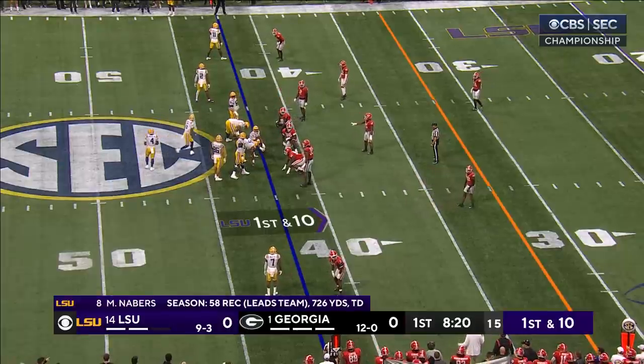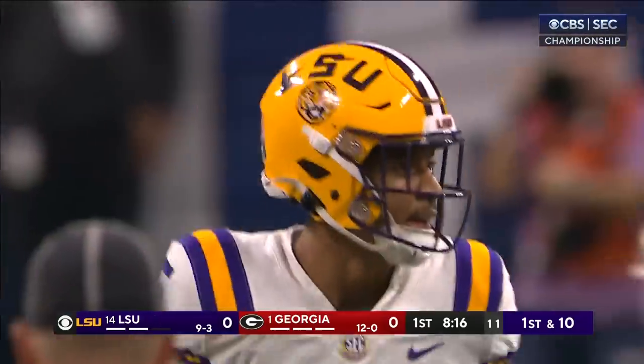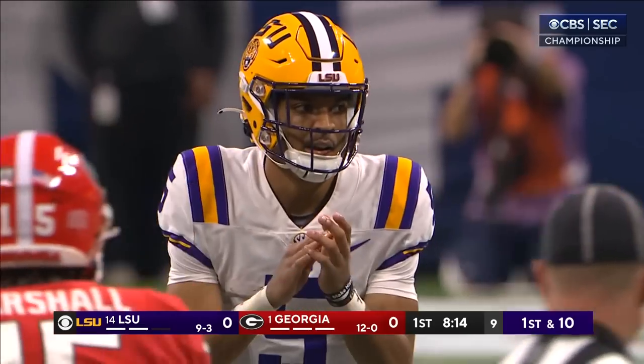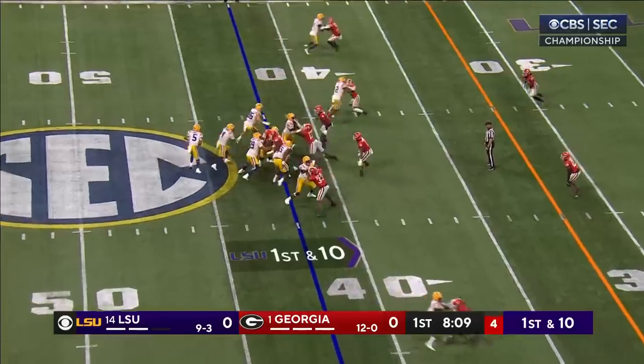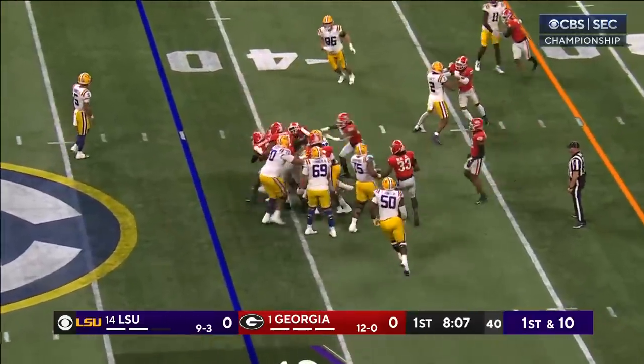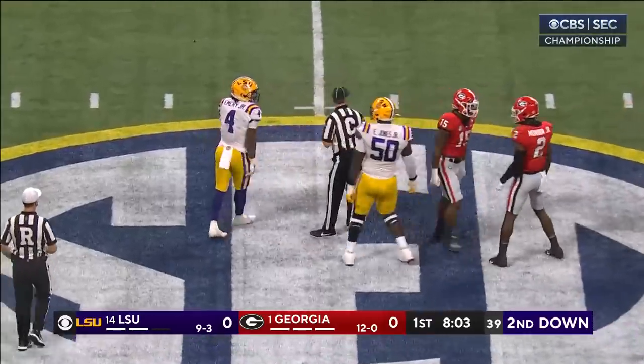How much pressure will Georgia bring and try to keep Jaden Daniels in the pocket by filling up the pocket with an extra rusher? Emory. Maybe three out of it before he's pushed back by Smile Munden.